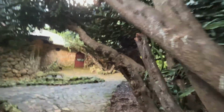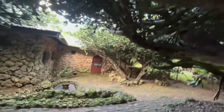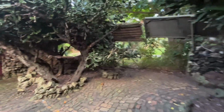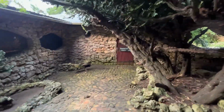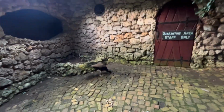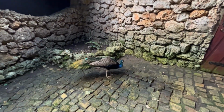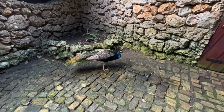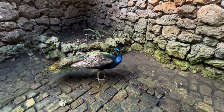Let's go up here. I love this because you can get really close to the animals. Of course, you don't want to touch any of them, but it's really nice to be able to see these peacocks really close up instead of like in a zoo where, you know, you'd see them so far away. Hi. Gosh, look at the blue on this one. It's so pretty. Oh, such a pretty bird.